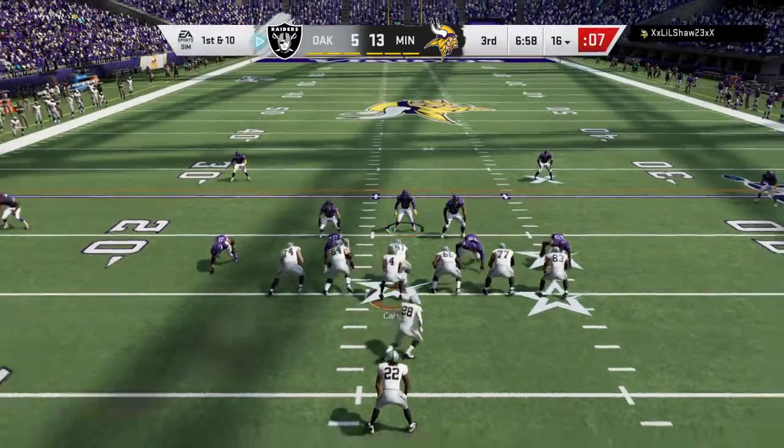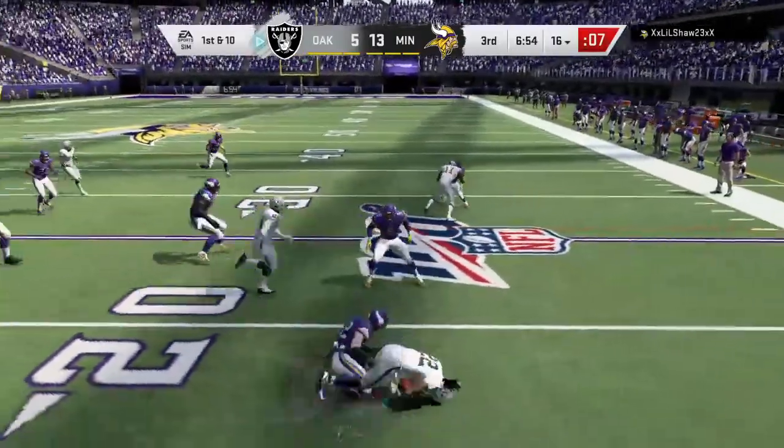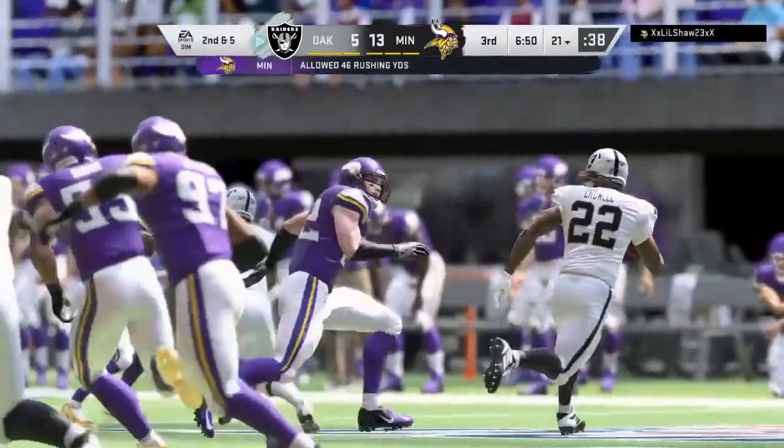We're just starting the second half, and we've got the football. Let's go ahead and punch it in, and we'll take it from there. See how that recipe works. A run there on first down and a pretty good one of 5 yards, so make it 2nd and 5.